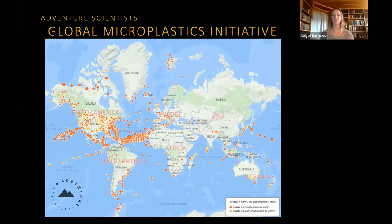We collected over 2,400 samples. About 1,400 of those were from the marine environment, and over 1,000 from freshwater. About 90% of the microplastics we found were microfibers. And the majority of those were invisible to the naked eye, so about less than 1.5 millimeters in size, which is a smaller size than those captured in the majority of surface studies to date.